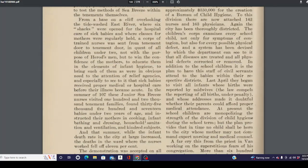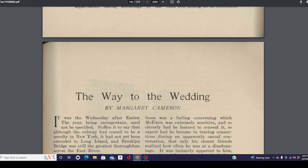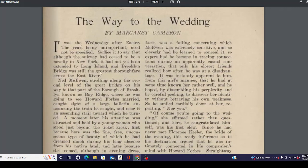And seizure time, seizure time. Oh, we're going to get a seizure. The Way to the Wedding by Margaret Cameron. Oh, Long Island. That's where I'm from. Oh, I got to write this down. All right, hold on, guys. Sorry. The Way. What the hell is that? The Way to the Wedding. Margaret Cameron. Oh, I just dropped my cigarette. I hope I don't go on fire.